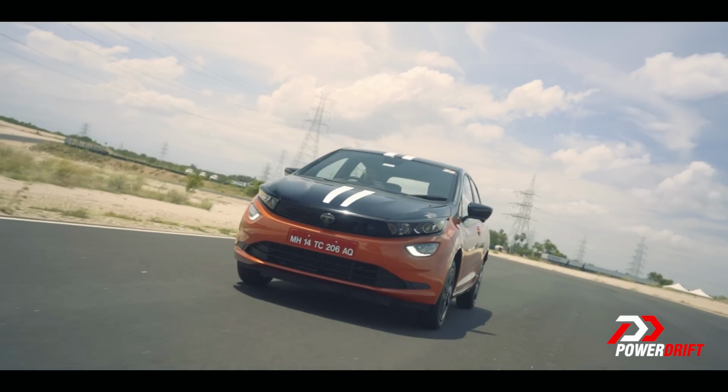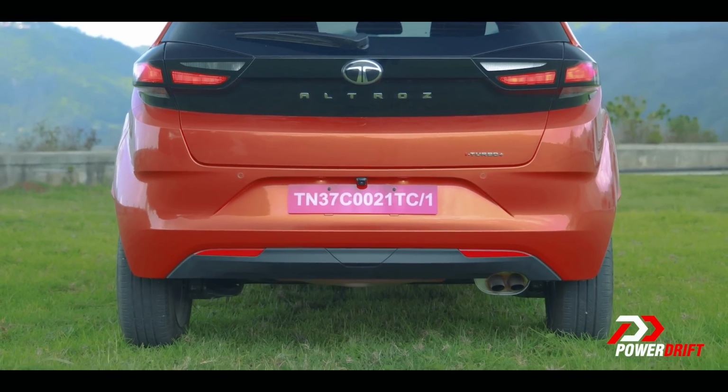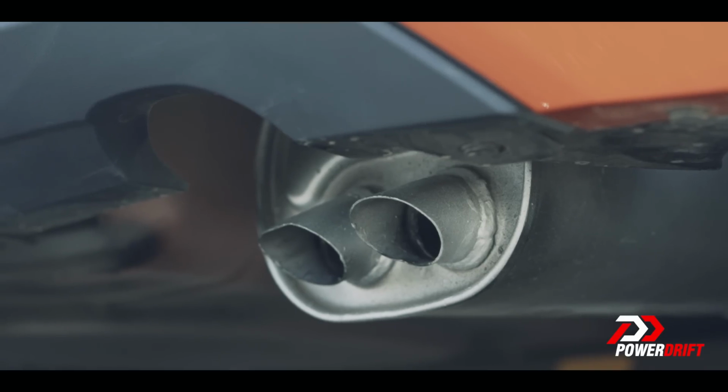Finally, I want to talk about the exhaust note. Now, Tata switched over to a twin exit exhaust for the Altroz Racer, and they also said they've improved the exhaust note, and that is true. When you're outside and you switch on the car and rev it a little bit, the burbles are very, very nice. They are really nice.